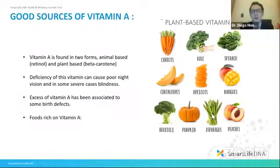wrong facts. Okay, so for vitamin A, we can find it in two forms: animal-based in the form of retinol and plant-based in beta-carotene. Either way, both forms will be transformed into vitamin A in the end. It will just take some different biochemical processes in your body, in your liver, and then in your gastrointestinal process. And in the end, the body will extract the vitamin A. But these two forms are not important for us.